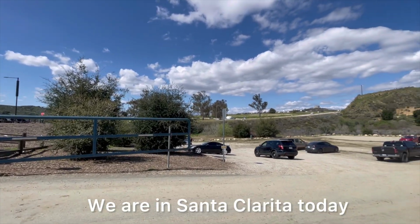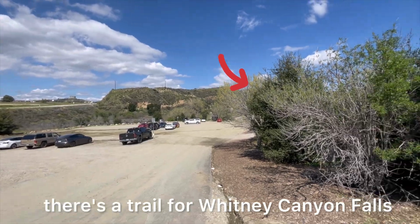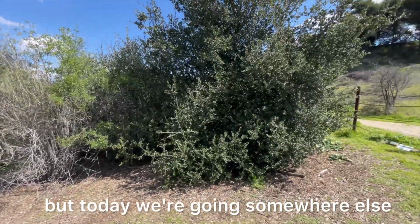I am Ignacio. We are in Santa Clarita today. This is the parking lot. Back on that side, there's a trail for Whitney Canyon Falls, but today we're going somewhere else.